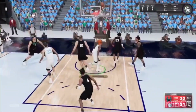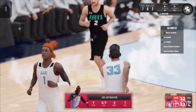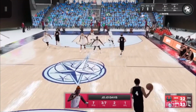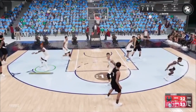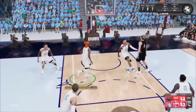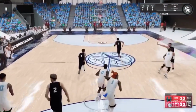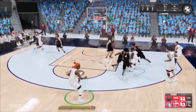Here's Davis. Played in with a nice touch off the glass. Davis has got his 3rd basket of the night. That's a well-timed, well-coordinated play. Comes right off the pick for the lay-in. Timmy. It's blocked. Sasser is guarded by Davis.